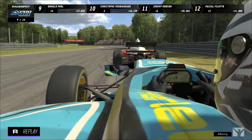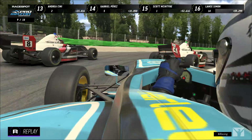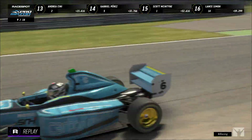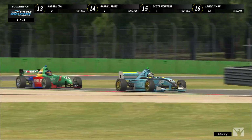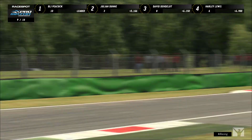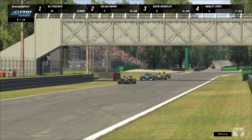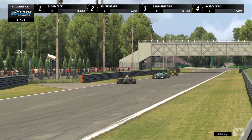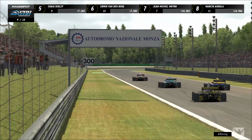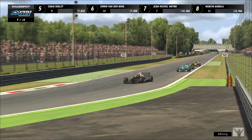Into the second chicane, way too deep on the brakes for Harley Lewis. Not much the 4, Christoph Herbeno, could do there. No fault of his own whatsoever. And that's going to see his day pretty much come to an end. But it's going to promote this man, David Dendelo, somehow back into the top 3. We've seen him have contact a couple times already today. He'll just now be able to maybe hold on to this podium position.